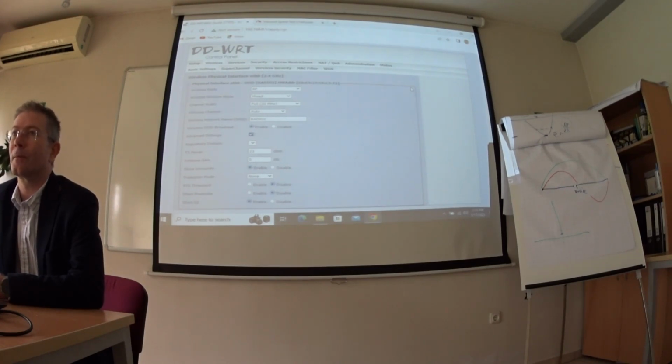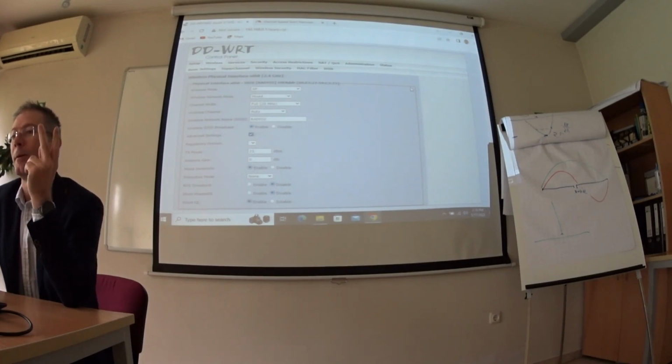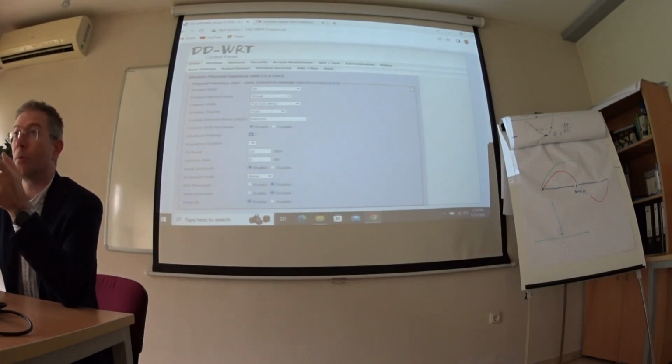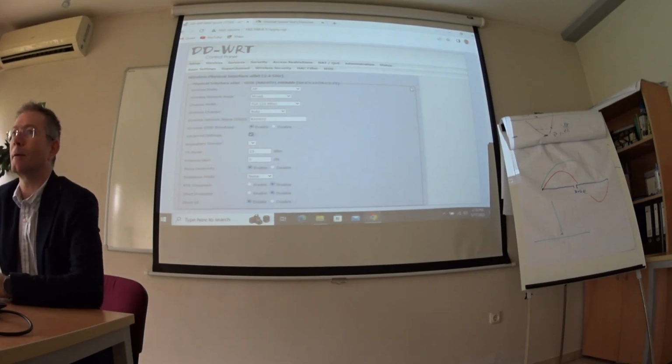world. So one good communications engineer should be able to do such things. There are two types of firmware, DD-WRT and OpenWRT. They don't support all the routers. Your first thing to do is to check if the router supports one of these two firmwares. And if it supports, go purchase it and you can do great things.